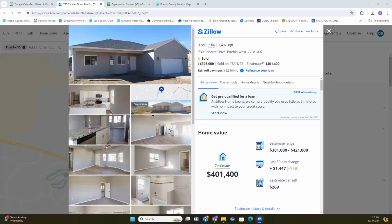All right, guys, I wanted to give an example of new construction done right. This is 730 East Cabaret Drive. It's a simple three-bed, two-bath, two-car garage plan I've built a bunch of times. This is in the market. I learned to build here in Colorado, and this is the plan I've built many times.